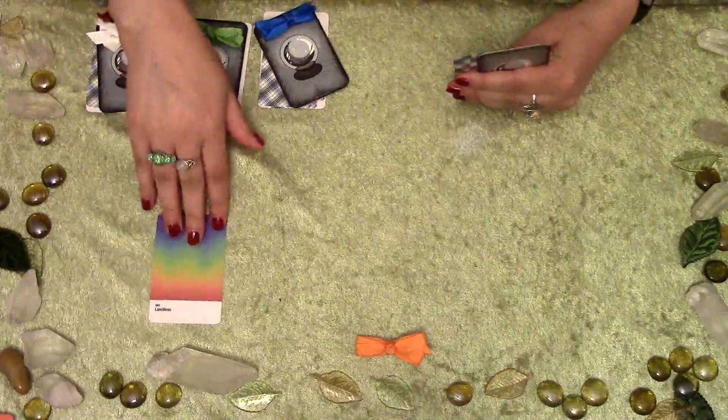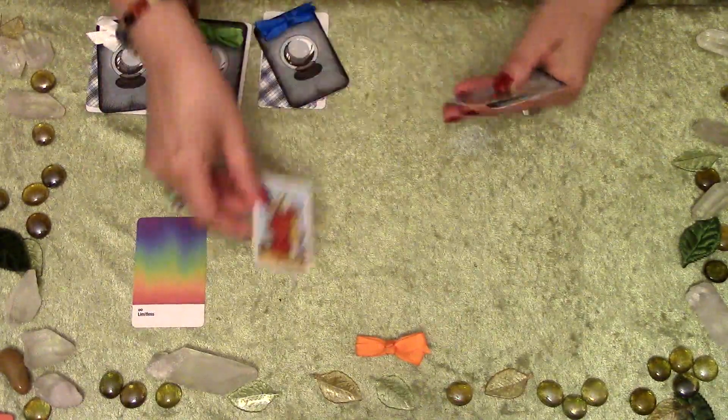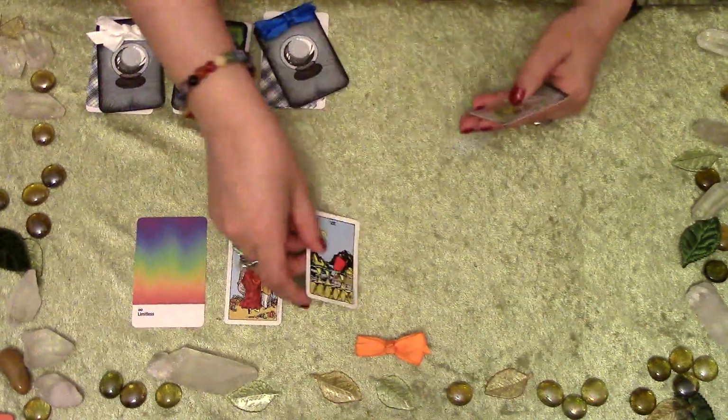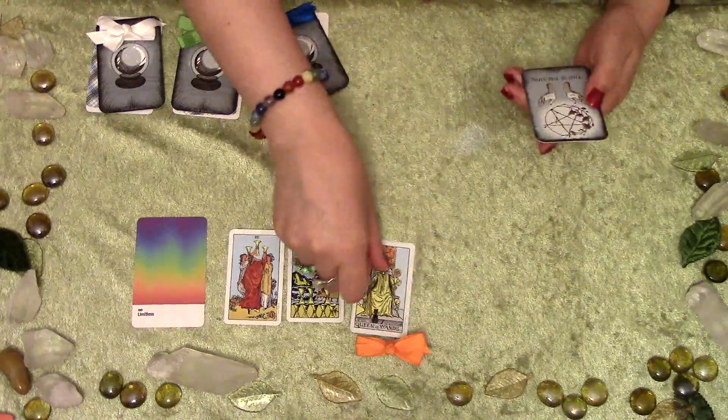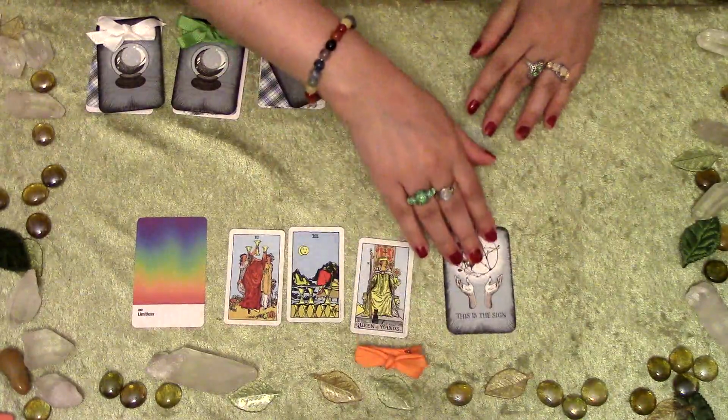Hi, those of you who picked the orange, here's your reading. Oh my goodness, we have Limitless. Okay, Celebration, the 8 of Cups, the Queen of Wands, and this is the sign.